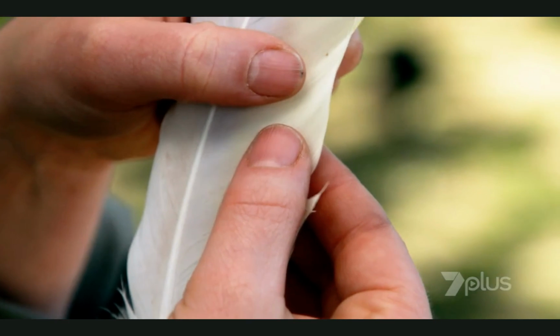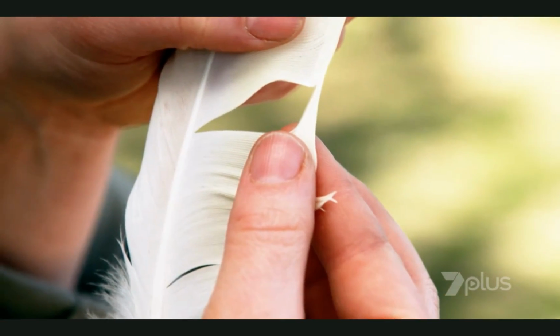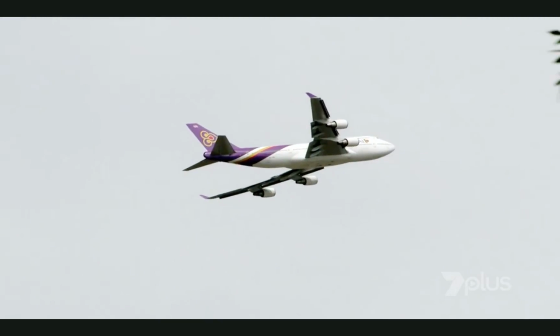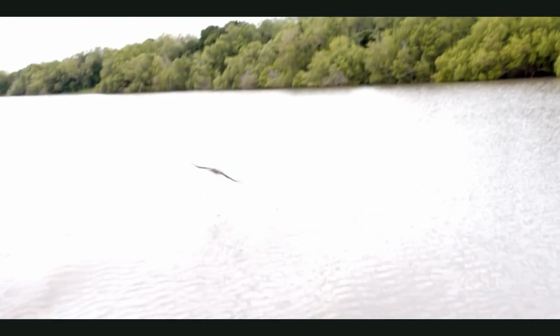So how do feathers work? I mean, they're not solid. You've probably taken one and pulled it apart like this before. It's weird. I mean, an aeroplane's wings are flat and hard, and a bat's wing is all that solid skin. So how do feathers work?